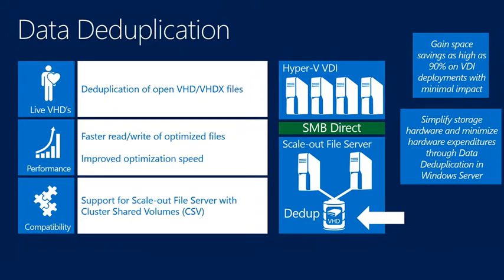Okay, so it's fairly simple to go through and actually do that. We support scale-out file server with cluster shared volumes for this as well. So dedupe is now working on live VMs. That is really helpful for those VDI type environments.